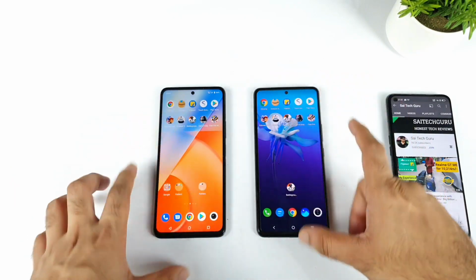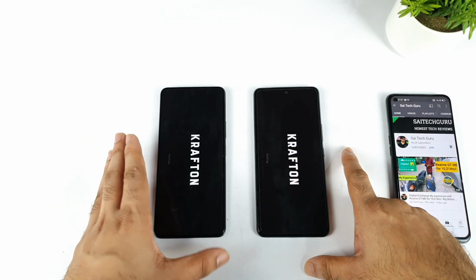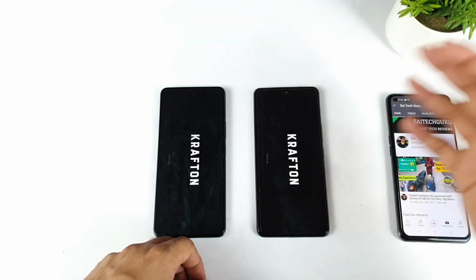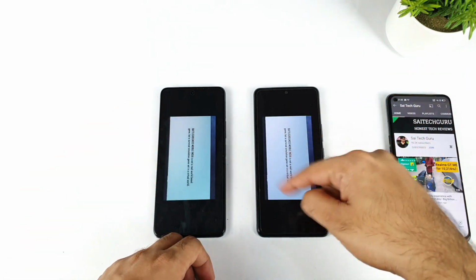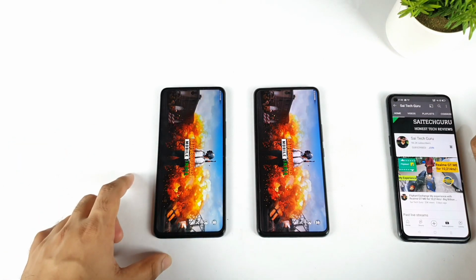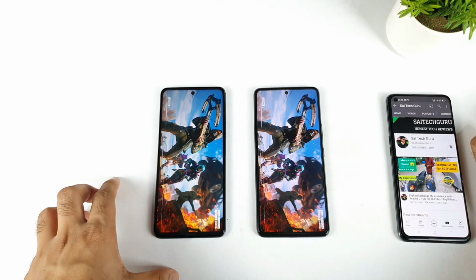Next is the Battlegrounds Mobile game. I do know that the iQOO Z5 is a really new phone, and the iQOO 7 I've been using for the past few months as well. That's another thing you can take into consideration, but in terms of the speed test, it doesn't matter much even for long-time use. Right now you can see the speeds. The iQOO 7 was able to open the Battlegrounds Mobile game faster.